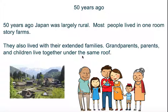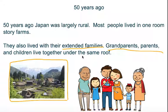Well, 50 years ago, Japan was largely rural. And if you remember, rural means living out in the country. So before, most people in Japan used to live out in the country, and most people lived in one-story farmhouses. So they'd live in a one-story house and they'd have a lot of farmland. However, they also lived with their extended families. When we think of extended families, we think of, for example, grandparents, the parents, and children all living together under the same roof. Now, in some cultures here in Lexington, this is very familiar, but for a lot of other people, it's not.